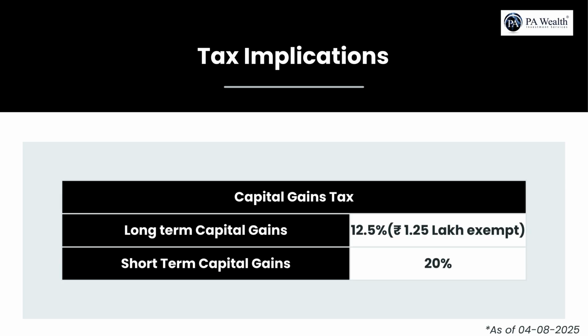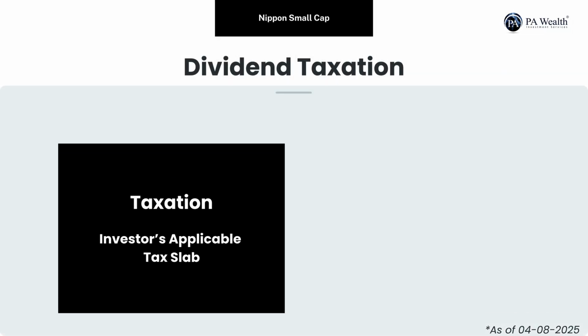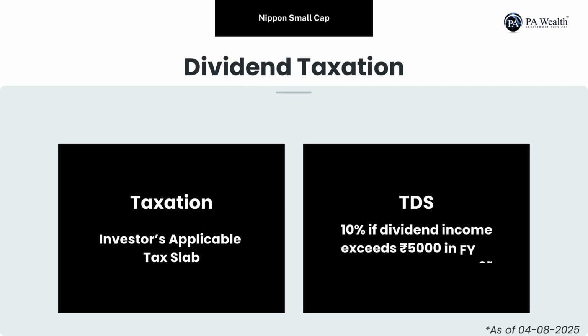Now let's talk about dividend taxation. Dividends are added to the income of the investors and taxed according to their respective tax slabs. If an investor's dividend income exceeds rupees 5,000 in a financial year or 10,000 after the 1st of April 2025, the fund house also deducts a TDS of 10% before distributing the dividend.